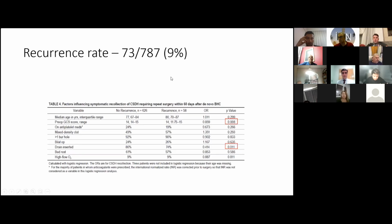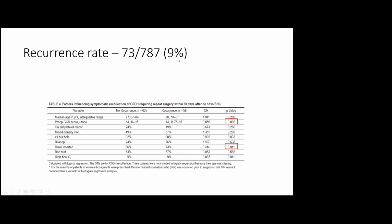And you can see that the recurrence rate in this study was 9%. So in fact, really low, as low as in the drain arm of the Lancet paper that I showed you before. And when we looked at the factors which influence the risk of recurrence within 60 days, you can see that patients with a lower GCS score had a higher risk of recurrence. This is a multivariate analysis. Interestingly, the use of blood thinning medications was not associated with the risk of recurrence. Probably this is because we are very good at reversing those agents, either with platelets or vitamin K or Beriplex. And then we also found that the use of a drain was associated with a lower risk of recurrence.